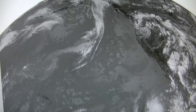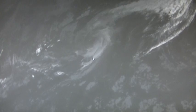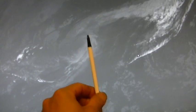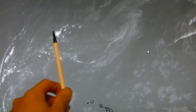And this is the latest. This is the current, here at 9 p.m. Central, August 14th. Here's the ghost image, still there, and here's the actual remnants of the actual Julio tropical depression. It's gone.